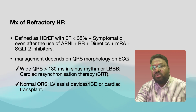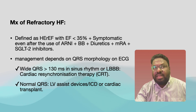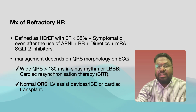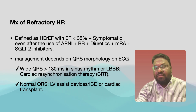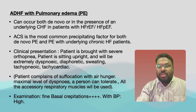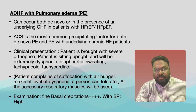So management depends on QRS on ECG. Take an ECG. If it's showing wide QRS with LBBB, then you should go for cardiac resynchronization therapy. What is resynchronization therapy? We'll discuss. If the QRS is normal, then you should go for implantable cardiac defibrillator, ICD, or LV assist device should be used, or the patient is an ideal case for cardiac transplantation. Alright, so before understanding all those parameters, now let us see how to manage pulmonary edema.